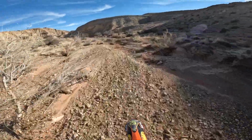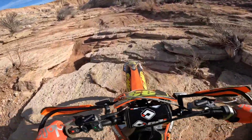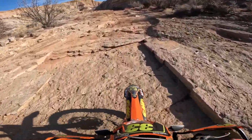We want to explore. We started getting down this riverbed, and we were like, this is cool, let's just keep on going. So that's what we did, and it was a lot of fun. We had to take road, unfortunately, because we looped back.